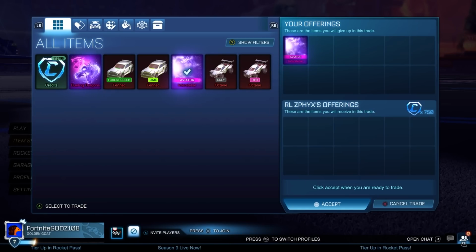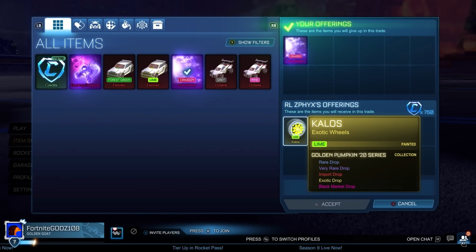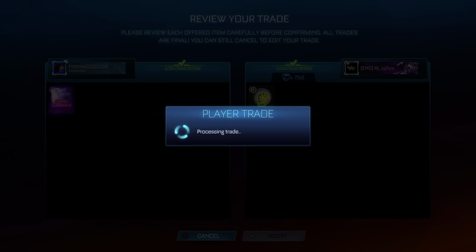We paid 700 for both, 100 credits below minimum each. The Dueling Dragons would be easy to sell. The Lime Fennec maybe not so much, but I can at least get the minimum value eventually. And here as well is where we sell the Crimson Interstellar. We actually get 750 credits and a Golden Series non-crate exotic, which will sell for about 150. So in the end, we get around 900 credits worth of items. So we actually made 450 credits profit on this item alone.